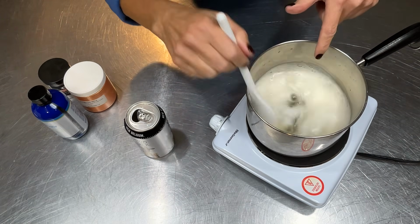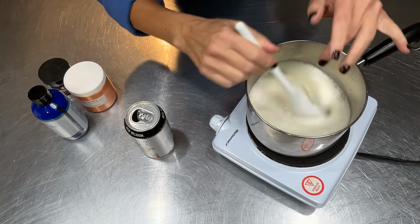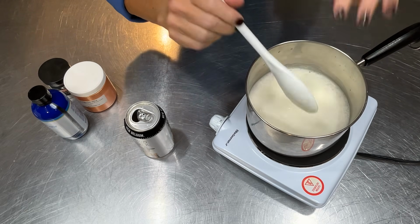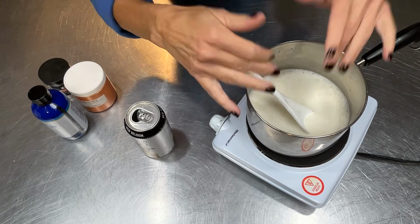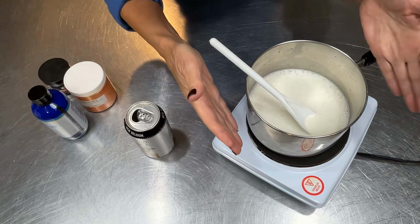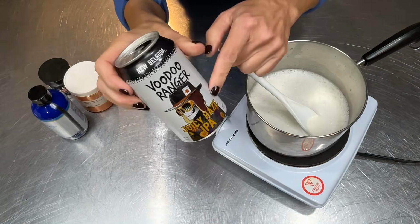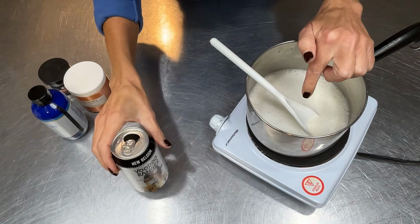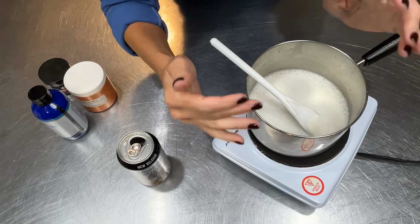Bringing this up to a simmer, and then once I feel like all the carbonation is out of it and the alcohol has steamed off, I'm going to measure this out and see how much liquid we have left. I will top it off with water and get it cooling down before we add the lye. I want this to be nice and cool. This is a 12-ounce can, and after this gets done simmering, I'll weigh it again for you, and then we can decide how much water we need to add.